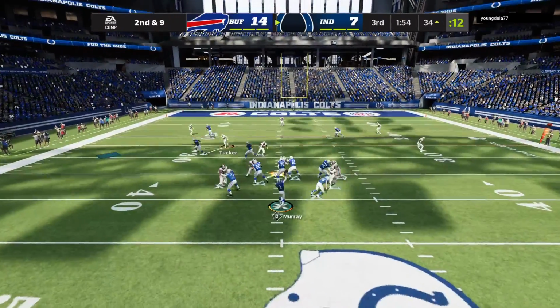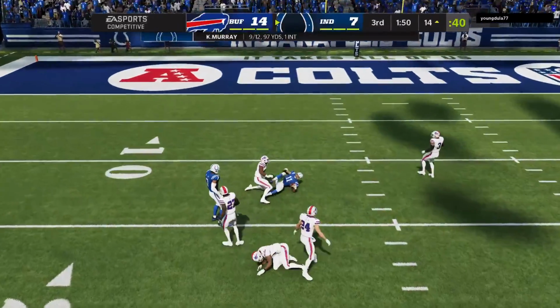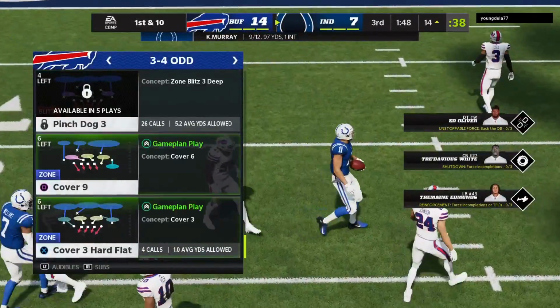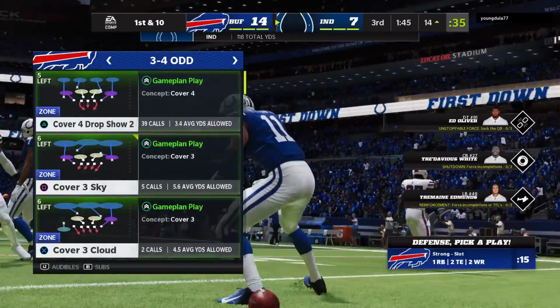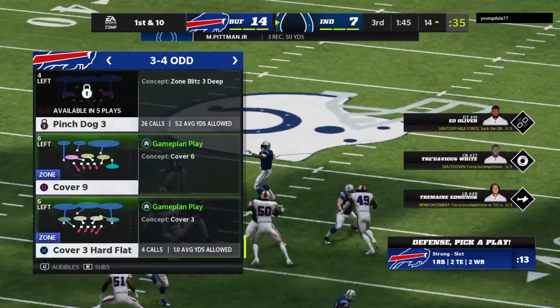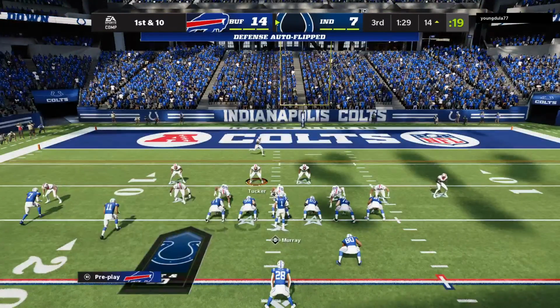On 2nd and 9, Murray. He'll get this one to Pittman. And he's got a first down as the tackle is made at the Bills' 14. It's taken a while for this offense to get going. A little creaky at the start, but they're oiled up now. A nice throw there, and they're really putting together a good drive.